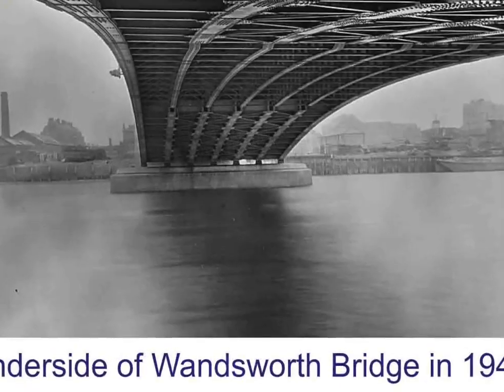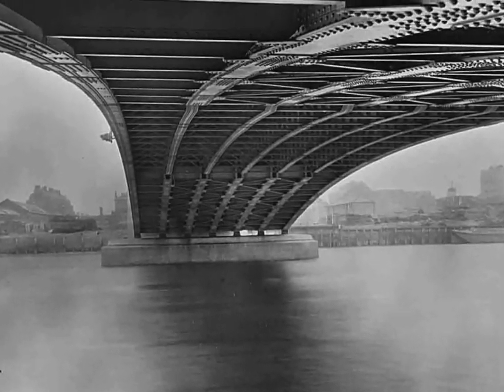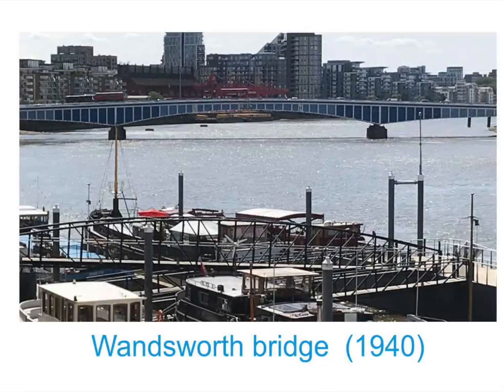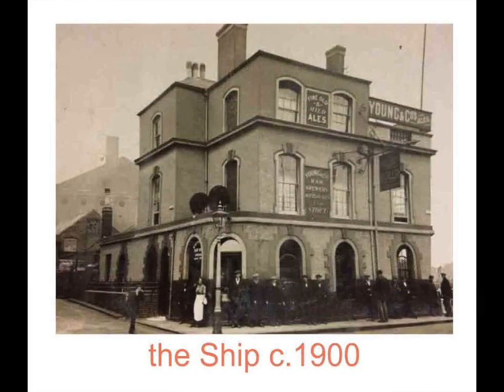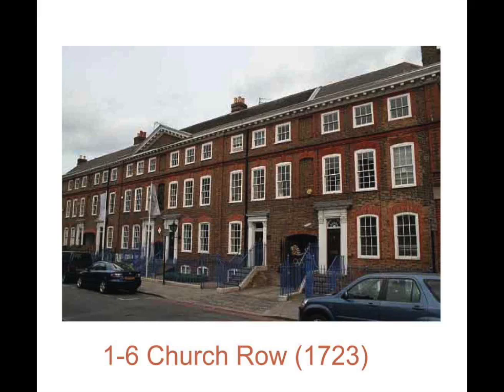The first Wandsworth Bridge was a toll bridge built in 1873. The present bridge was completed in 1940 during the Second World War. Its blue colour scheme was a form of camouflage. At the time of recording, it is closed for repair. The first mention of the Ship pub came in 1662.